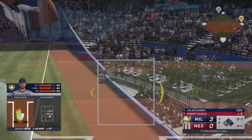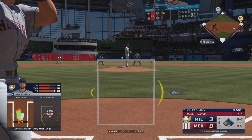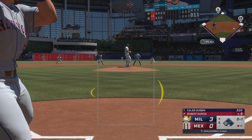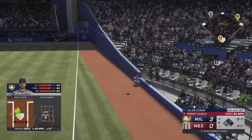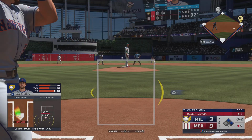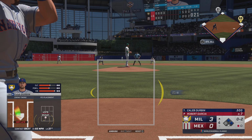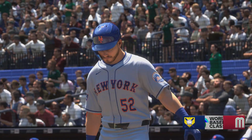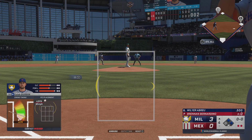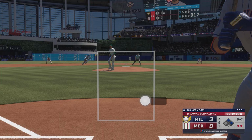Durbin in the box here and fouls it off for strike one. Fought off, foul. Oh, 2 now. Got him swinging for the strikeout. Brennan Bernardino taking over on the mound. Just trying to keep this one close here, and this is where a bullpen can give their players a chance to fight back into the game.